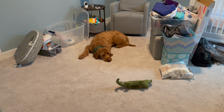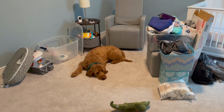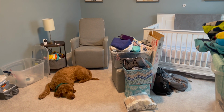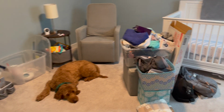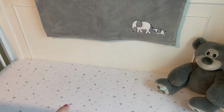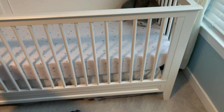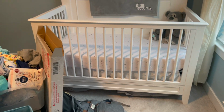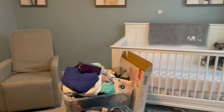Now my job with my very enthusiastic pup is to put all of this stuff back and then also to go through the laundry that I just washed, all the new baby products, and put those away too. Oh look, I also did the bed. So I put on some new crib sheets that I just got, new mattress protector. I put on the bed skirt that we had from Carter's bed, which I think kind of matches. I probably need to fluff it. A lot of fluffing needs to happen, but this is gonna get redone today.